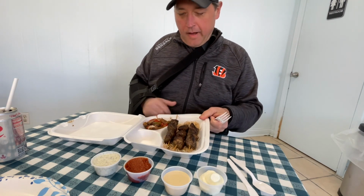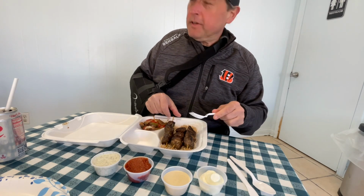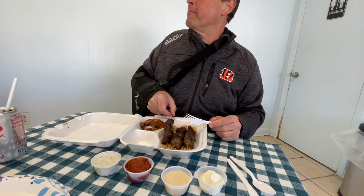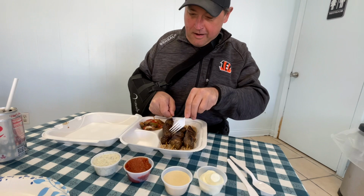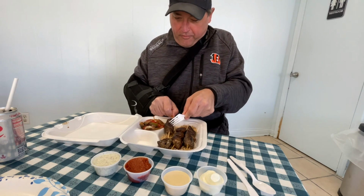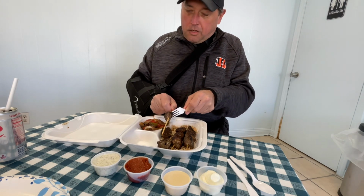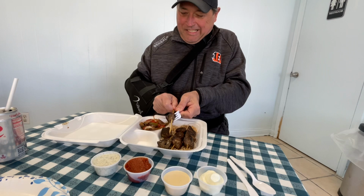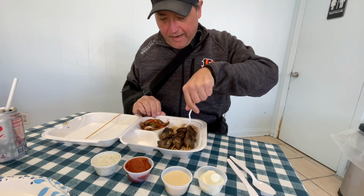All right. So I got the lamb kebabs. What's the Lebanese name for lamb kebabs? Ram. Just like ram. Okay. All right, so they look like they are cooked perfect. Charcoal? Did y'all cook them on charcoal? Yeah. Okay. All right, and it comes with the rice.